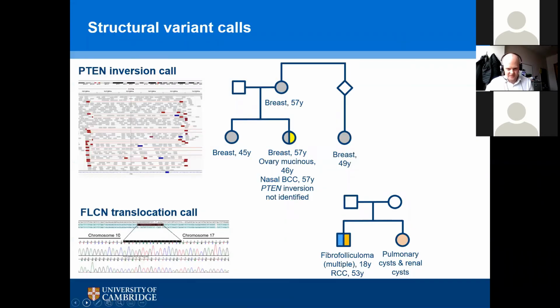And this just is a couple of pedigrees and plots relating to a couple of those structural variant calls. So this is an inversion involving P10 in a family with a strong breast cancer history. So perhaps more likely to be significant, although interestingly, one of the individuals with breast cancer and mucinous ovarian cancer didn't carry this P10 inversion. And the other one was the folliculin translocation, and that was in a family with a very typical phenotype, and that hadn't been detected by clinical testing previously.